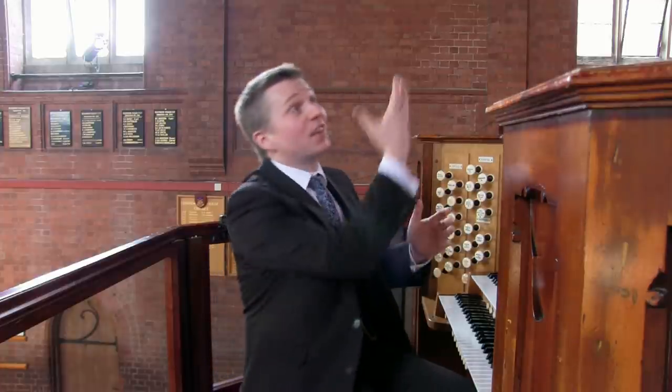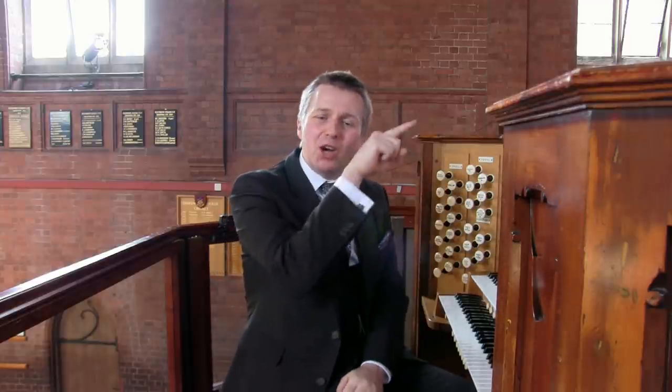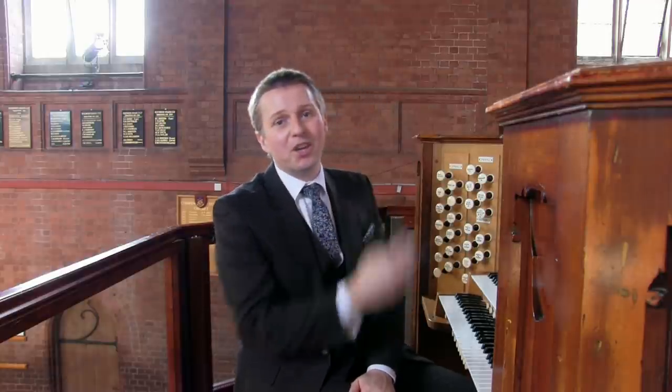And the interesting thing about this organ case is, if you look at the front of it, there looks like there's a bit missing at the top, and that's because when it was installed in the original church, there was a rose window which they didn't want to cover up. So they got the organ builder, Schulze, to leave a little gap at the top of the pipework which still showed the rose window, and that shape is still here today.